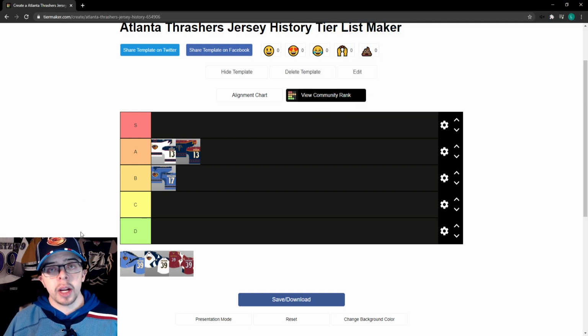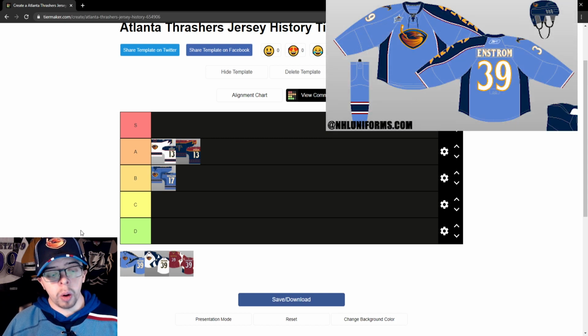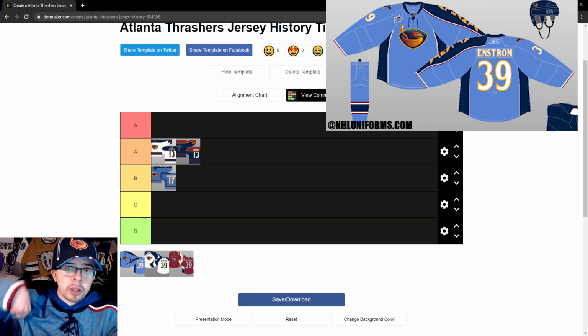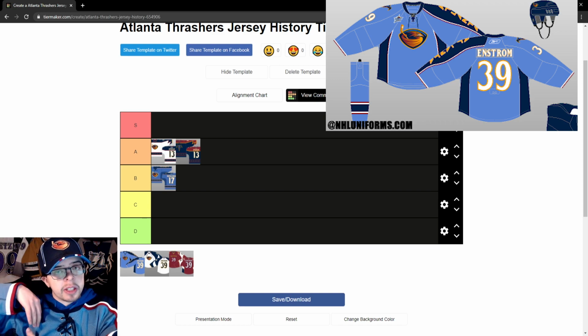And now next up, we're going to have the 2007 to 2011 home jersey. This jersey is fairly close to the third jersey slash home jersey that they switched to in 2006, 2007. There are slight differences. One, it is now in the Reebok Edge version of the jersey, so the collar and the fit are a little bit different. And the main thing is that they took off the bottom stripe of the jersey, and they also changed this weird mesh thing to just a solid color.